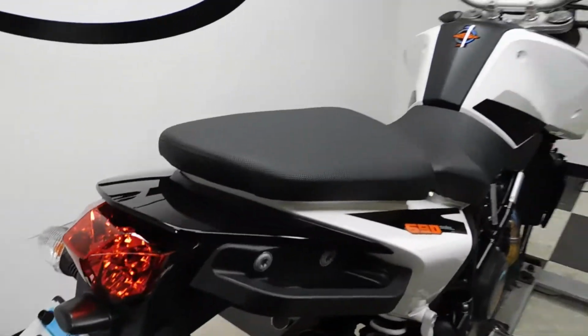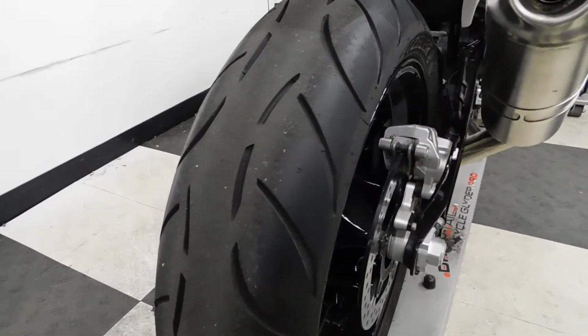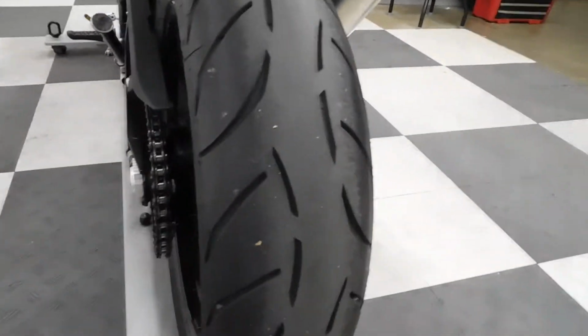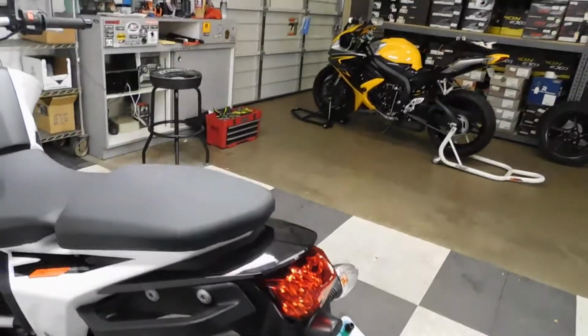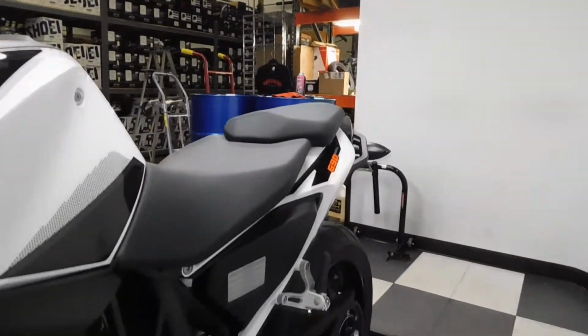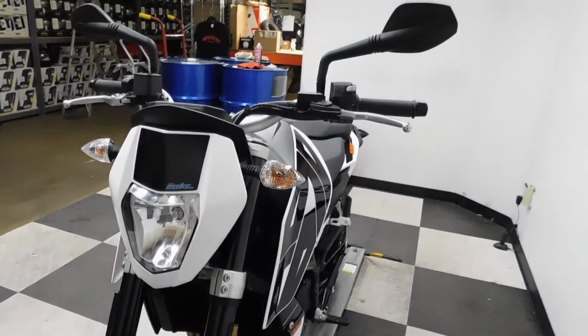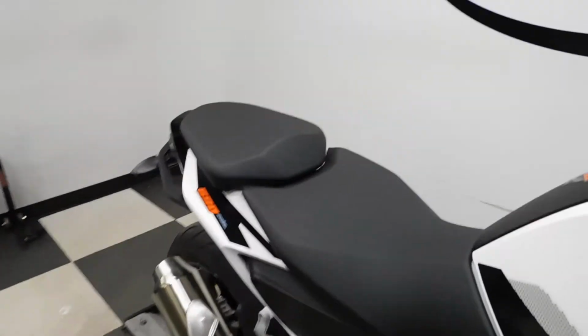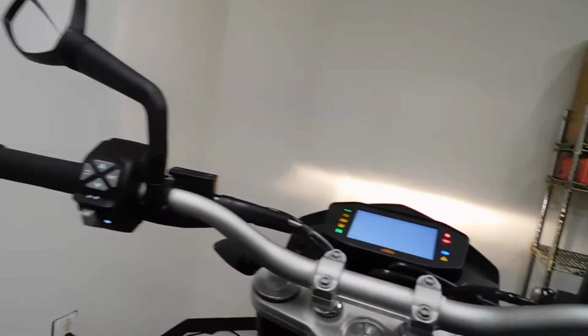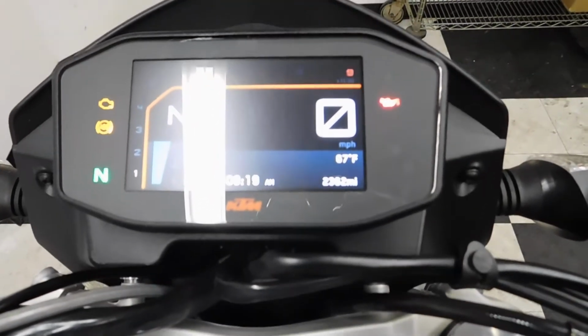So really just a clean looking motorcycle. And like I said, you can tell this bike hasn't been ridden real hard by looking at the tires. Just a couple of little tiny scuffs here on this back tip of the tail. $23.62 is what's on it.